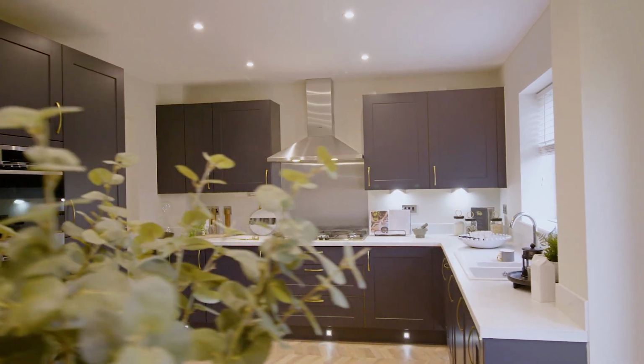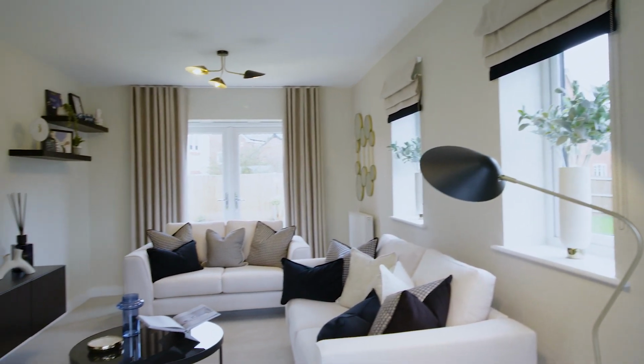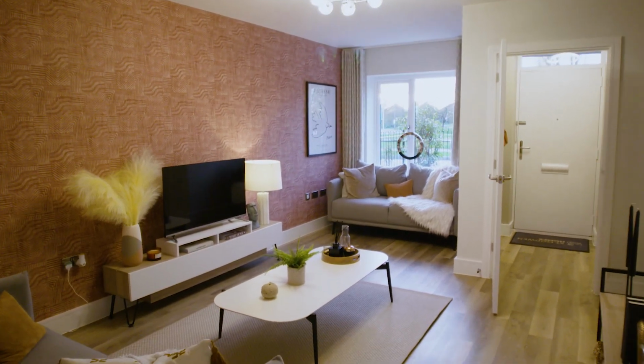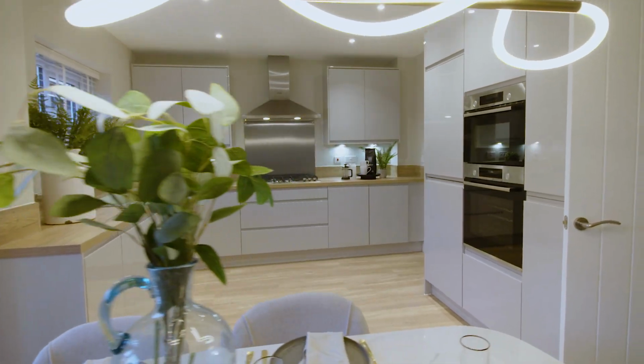One of the biggest perks of buying new is that your home is a completely blank canvas. Alongside being ready to personalise, depending on when you buy your home, you can have your say on layout, flooring, carpets and cabinets. You can also choose from a range of options and upgrades at the build stage, such as walk-in wardrobes and personalised kitchens made by you for you.